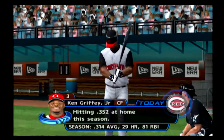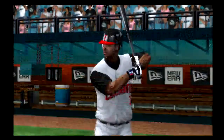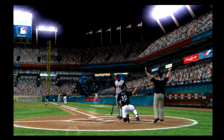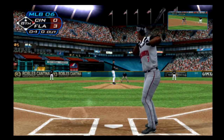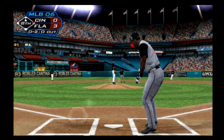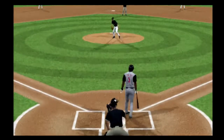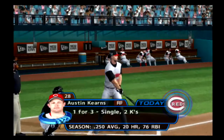Ken Griffey Jr. will dig in, and as you can see, he's been a much better hitter at home this year. Griffey Jr. Now here's the first pitch. Well hit, but I think he pulled it a bit too much. It's a foul ball. Fouled back. And he struck him out. Second time tonight now that he's been set down on strikes. Austin Kearns will get another crack, 1 for 3 thus far.